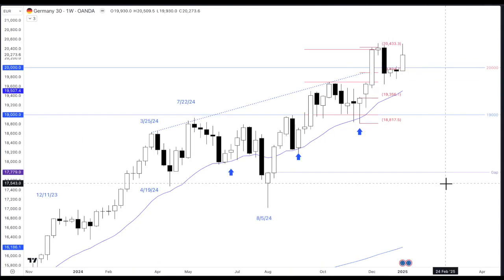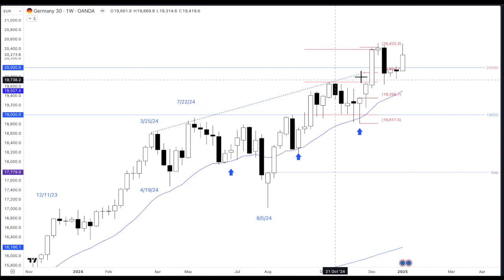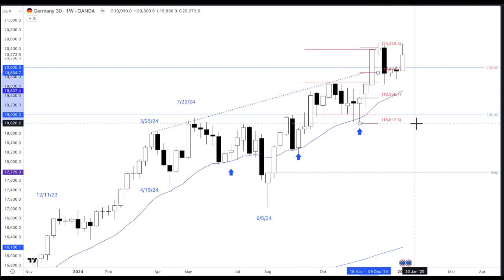Now let's take a look at DAX on the weekly chart. I've got the cash index here. It has fewer gaps than the DAX 40, so I think it's a little bit easier for traders to read, certainly easier to talk about. So I've got a couple of measured moves on here, so let's explain them.